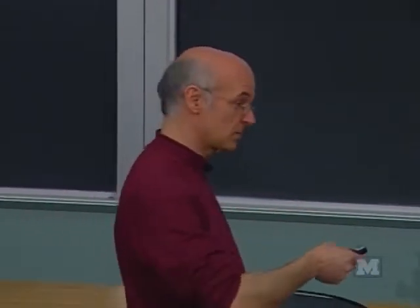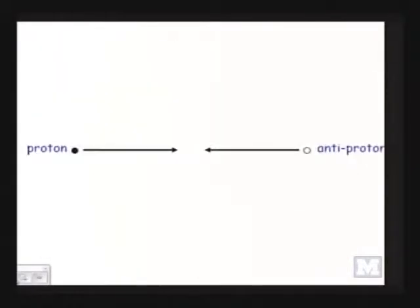I'm going to elaborate on this more in a later part of the talk. This is just kind of an appetizer. Here's a schematic diagram of what happens. The proton and the antiproton, matter and its antimatter counterpart, approach each other at high energies and collide. In the collision, the matter and antimatter annihilate. Matter and antimatter are destroyed and converted into pure energy, which can then rematerialize as other kinds of particles.